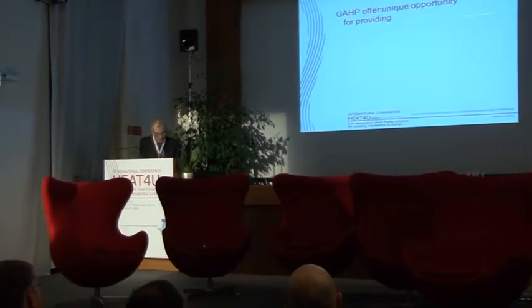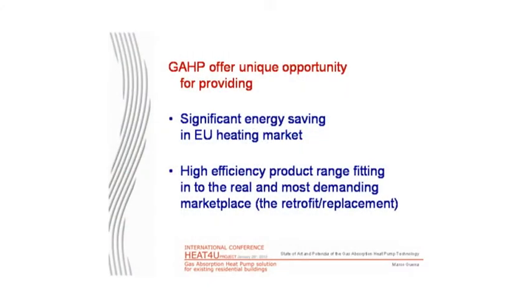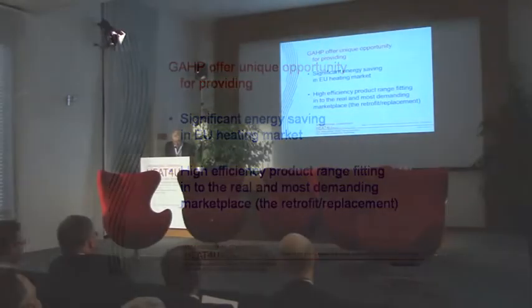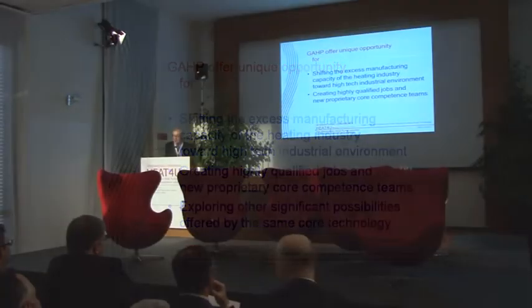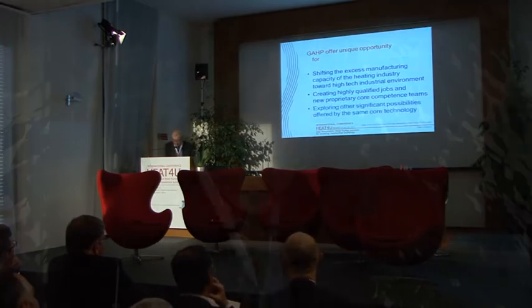So in conclusion, the research and development of gas absorption heat pump technology offers the heating industry a unique opportunity for providing a significant energy saving in the European heating and domestic hot water market, providing a range of high efficiency products fitting into the real and most demanding marketplace, the retrofit you have seen, to help shift the excess manufacturing capacity of the heating industry towards a high-tech industrial environment, creating highly qualified jobs and new proprietary core competence teams, and exploring other significant possibilities offered by the same core absorption technology.